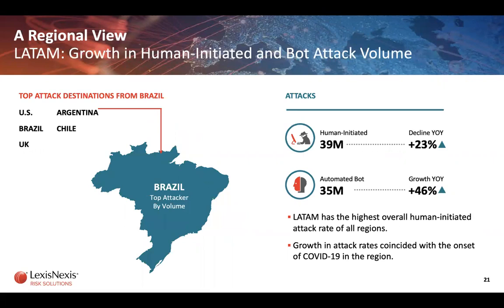In LATAM, Brazil is the highest initiator of fraud issues. But interestingly, Brazil targets the US and the UK and then targets their local region. So it's different to the India picture, which was mostly elsewhere. Brazil is also attacking within their own region, as well as the digital economies of the UK and the US. Again, automated bot attack volumes aren't as high, but it's growing.